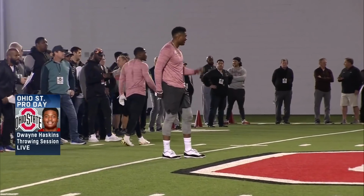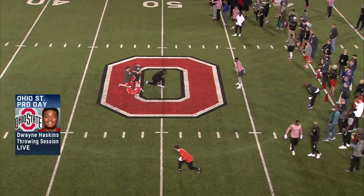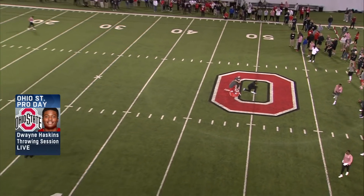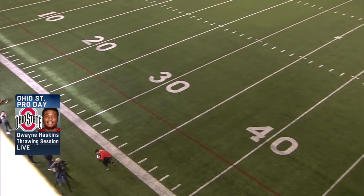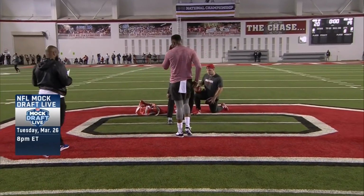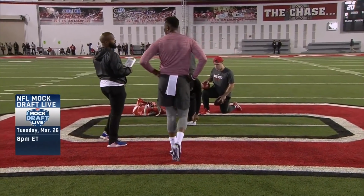Do you want a mobile, athletic guy that can give you something in the run game? Well, Kyler Murray is your guy. But if you want a traditional pocket passer, Dwayne Haskins is your guy. He can make every throw in the book. The playbook is wide open for you. It really comes down to what you want as your franchise quarterback.